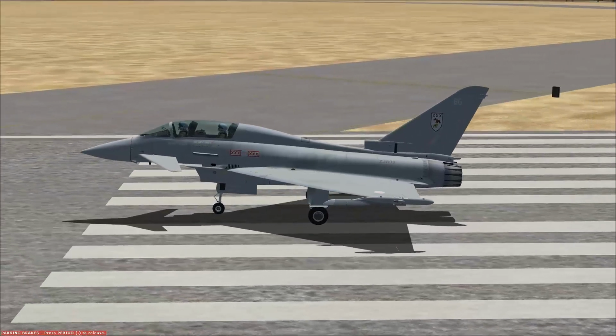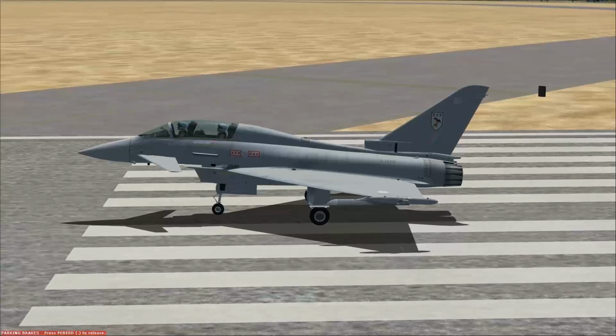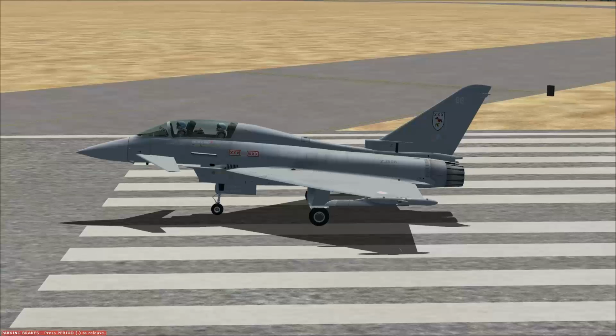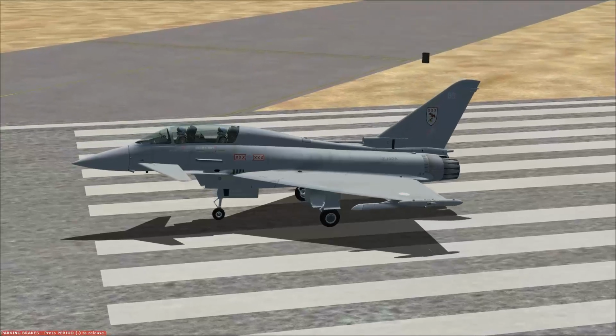Anyway, this plane was designed by EADS, Alenia Aeronautica, and BAE. The French were involved initially, but due to political problems, they pulled out and built the Rafale. So this was designed, as you can see, as a twin-engine canard delta multi-role fighter.